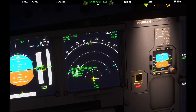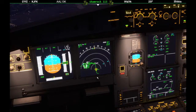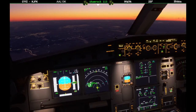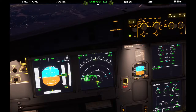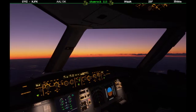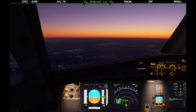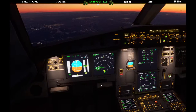So once we get past LGA, we'll go to Hare. Cross JFK. Descending to 10,000. Okay. Flight level 200 by Lolly. JFK should be at about our 10 o'clock now.